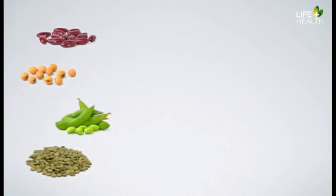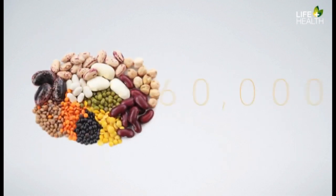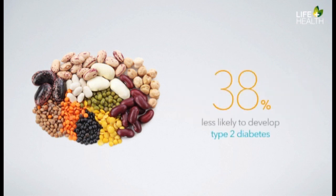The next green light foods are legumes, which are beans, peas, and lentils. Legumes have been found to reduce risk of chronic disease such as cardiovascular disease, cancer, diabetes, and premature death. In a study of over 60,000 women, those who ate the most legumes were 38% less likely to develop type 2 diabetes than those who hardly ate any legumes at all.